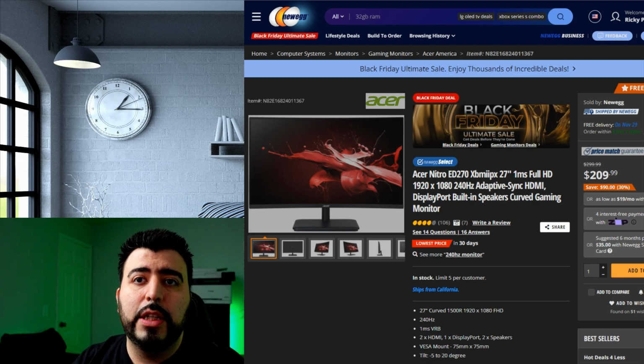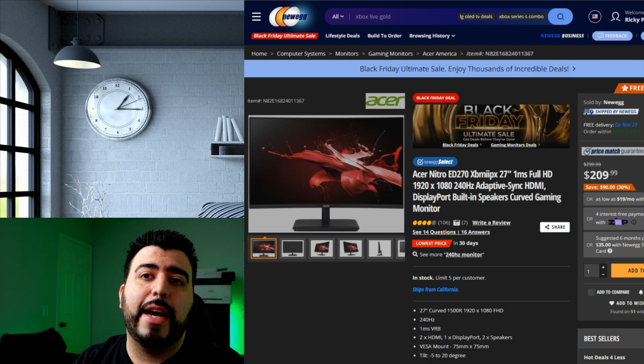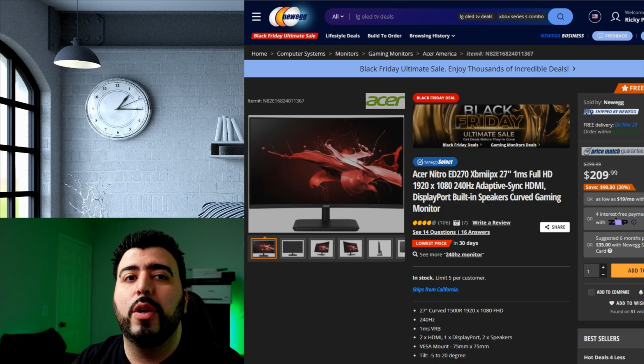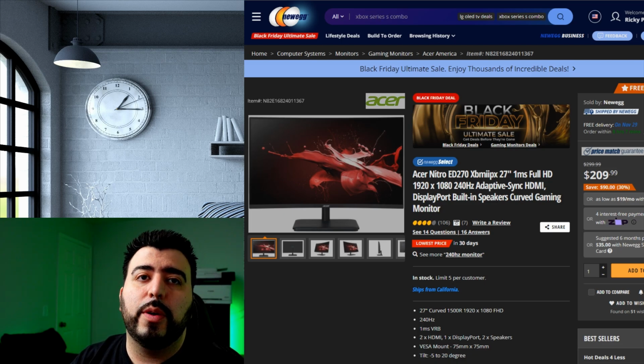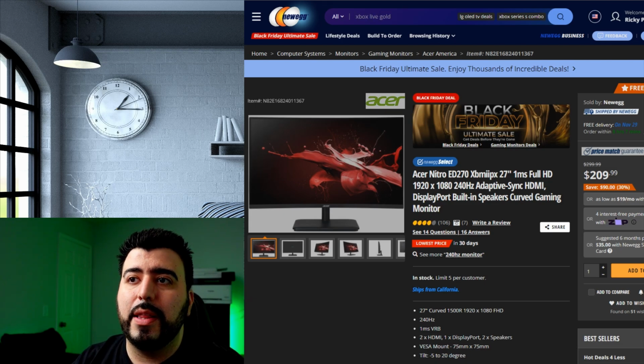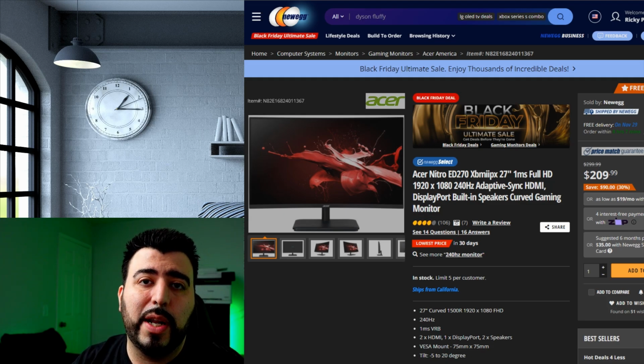Built-in speakers are never typically the best, but they are always nice to have, especially if you end up traveling with the monitor. It's really nice to have it if you want to hook up a gaming console or something like that to it. Really good overall for it. So at 240 hertz refresh rate, it's going to be really good with a 1 millisecond response time. So overall, if you're looking for a game monitor, this is pretty much the best one. It's $90 off from the original price at $209.99.